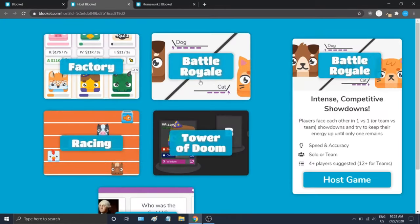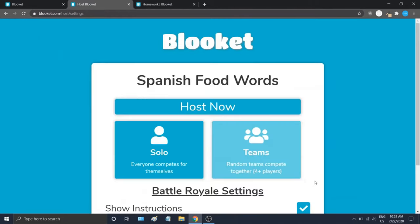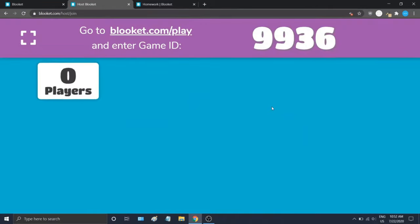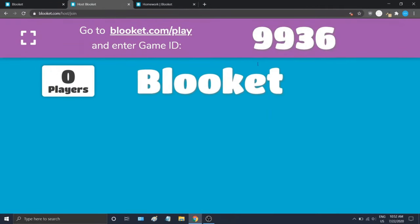If you want to create a live game, we can go back and select a live game mode, click host, and then once again we'll be taken to a settings page. Just click host now, and now you get a live game with the game ID that students can join right now. This is perfect for in-class or on Zoom calls.